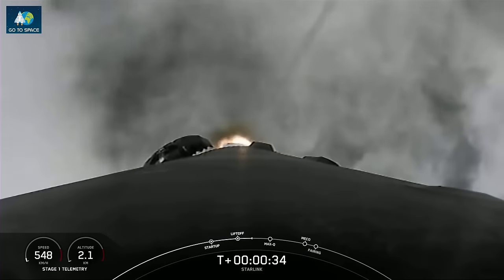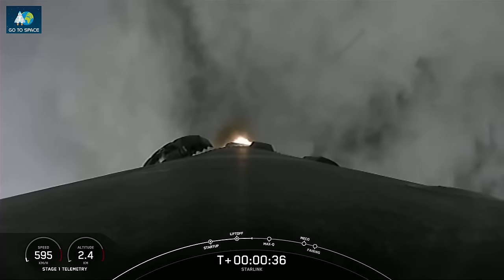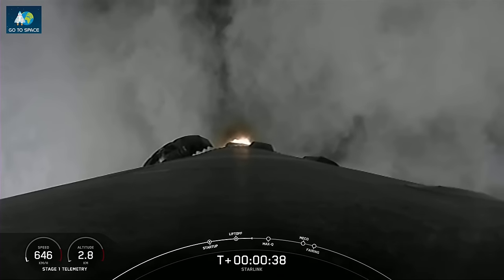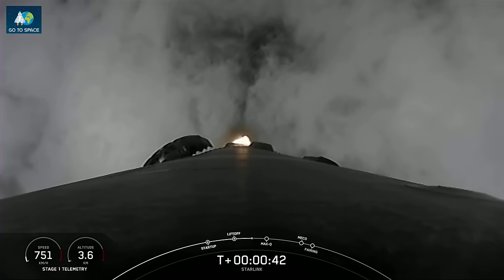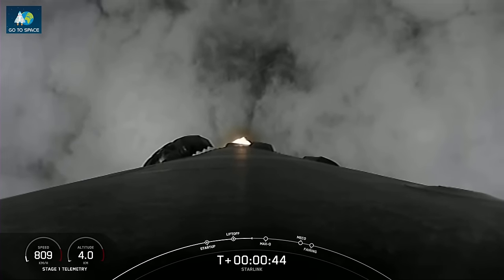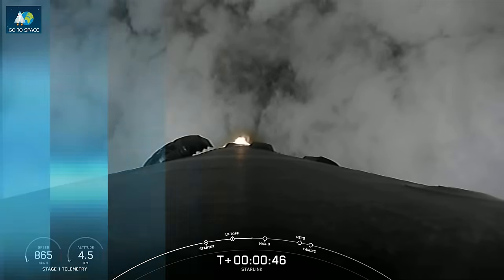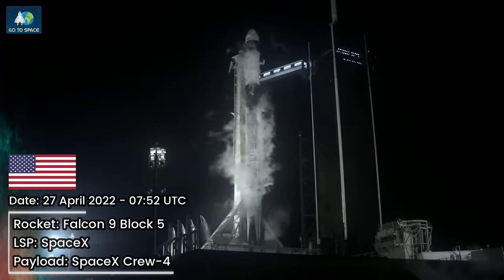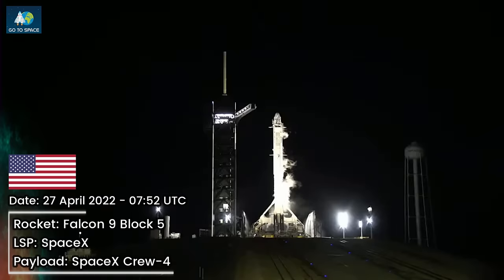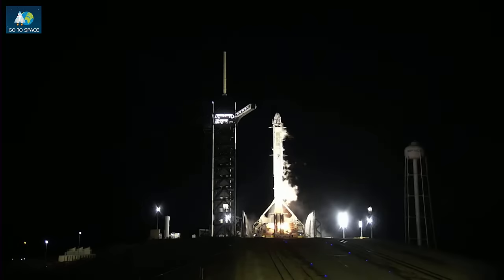As you can see on your screen and heard by the cheers of folks with me here at Mission Control, Falcon 9 has successfully lifted off from Space Launch Complex 40, carrying our 53 Starlink satellites. 10, 9, 8, 7, 6, 5, 4, 3, 2, 1, 0. Ignition.